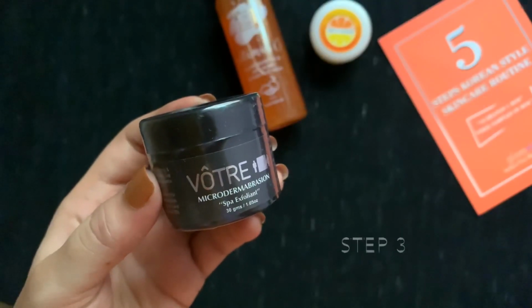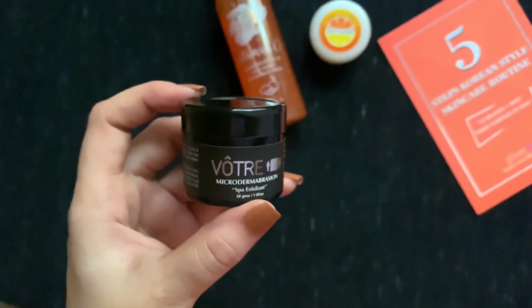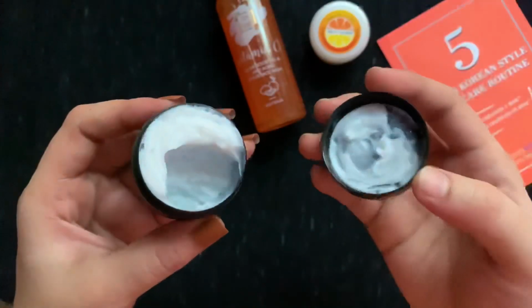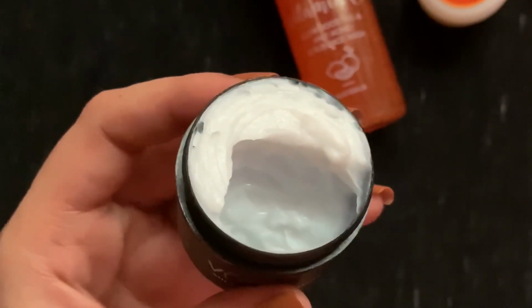Third step would be exfoliating, and this is the Water Microdermabrasion Spa Exfoliant. We have already received it earlier. This is a very good scrub. I have already tried it. It removes all the dead skin and instantly leaves your skin so smooth and supple. It's a great product for dry skin people. You should definitely give it a try.